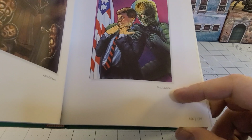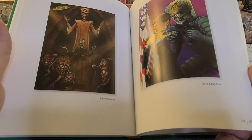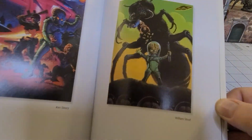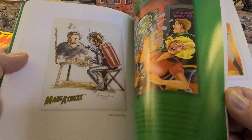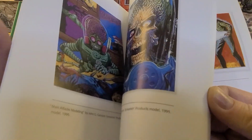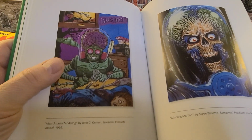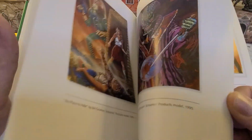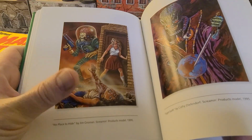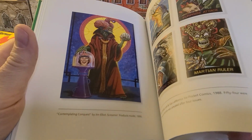Funny enough, Zena Saunders is actually the daughter of Norm Saunders, the artist who did a lot of the original artwork. Just kind of cool. Ken Stacy, William Stout, who doesn't do much these days, unfortunately. And I want to say some of these were based on the model kits. Yeah, there were a bunch of model kits, I remember, big vinyl kits that were released in the mid-90s, this is '95. I can remember seeing these at local shops.